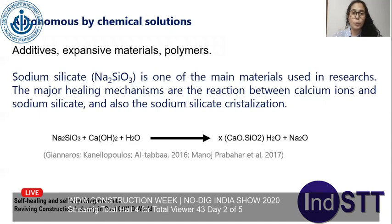We also have the option to use a chemical solution that is usually commercialized ready for use, such as sodium silicate. It also reacts with cement compounds and can also promote the CSH.